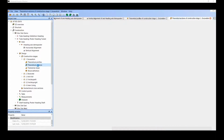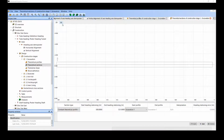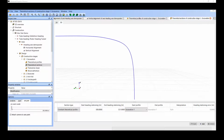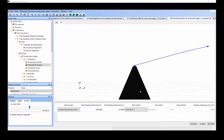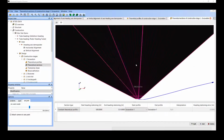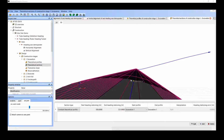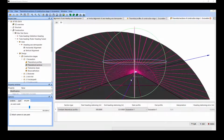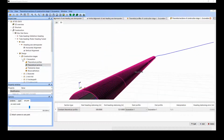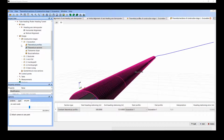And here in the theoretical sections, we have the 3D definition of the tunnel. So using the theoretical profile, we have here defined our tunnel in 3D. We can visually check that everything is fine. So this is for the definition of the tunnel. As the next step, of course.